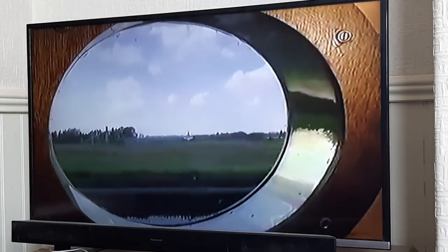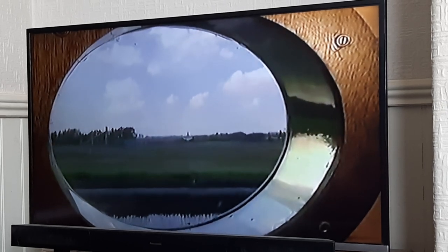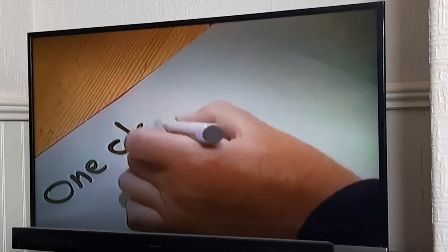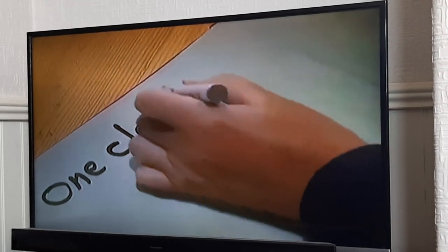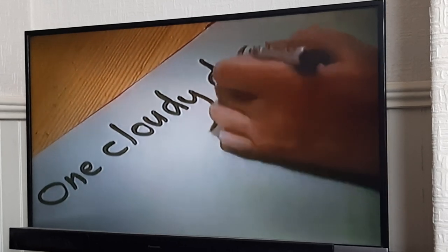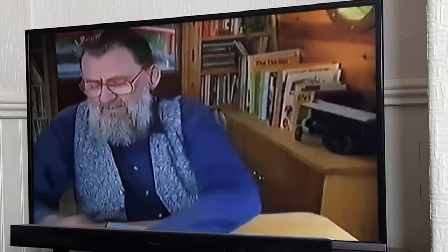What shall I put in my story today? It's a cloudy day, so I'll start with that. One. Cloudy. Okay. And then I draw the river with my two blue pens like this.